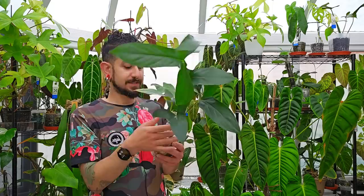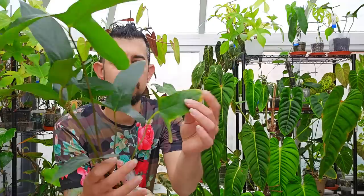But so far, so good. This was a good one to start off with. Yes, there's a tiny bit of cosmetic damage on there, but I'm pretty sure that is the oldest leaf. That's fine. But yeah, let me put this down and continue.